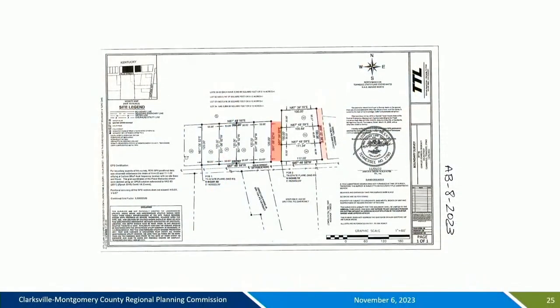Any questions or discussion for AB 8-2023? All right, thank you, sir. That concludes our report. Appreciate you, Mr. Tindall. Moving into our resolutions, 23-11-1, resolution to accept and appropriate grant funds from the Bureau of Justice Assistance State Criminal Alien Assistance Program for the fiscal year 2022 awards period. Any questions or discussion for 23-11-1?